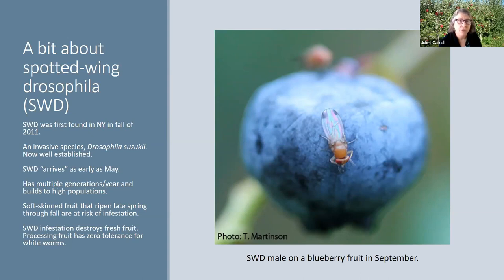SWD infestation destroys fresh fruit, and in addition, even fruit destined for a processing market may be rejected because there's typically zero tolerance for any white worms in processing fruit. Here you can see a picture of a male SWD on a blueberry fruit taken by Tim Martinson in September.